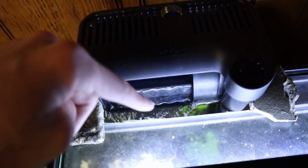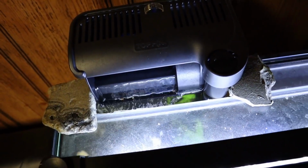So I took out all the rocks like I said. I looked in all the different caves, rocks, crevices, whatever. I literally looked everywhere in the tank, and he's just not in there. I even looked in the filter in case he jumped up into, I don't know, but he wasn't in there.